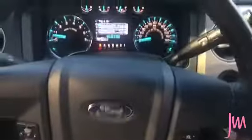So, how do you like your truck? I love it if I was driving it. Ain't that something? I'm gonna show you a little bit more.